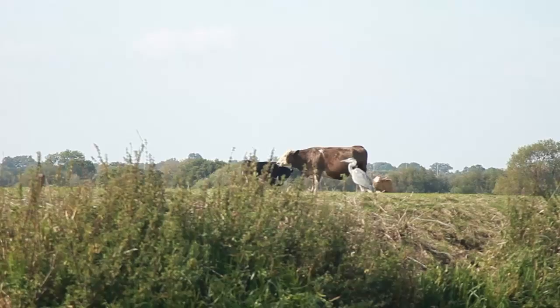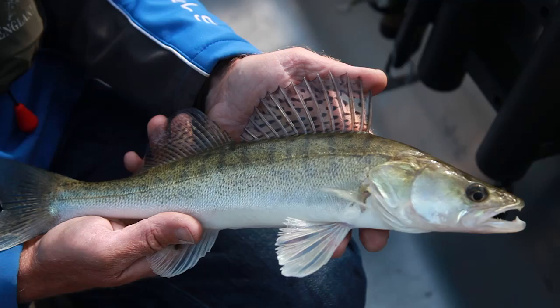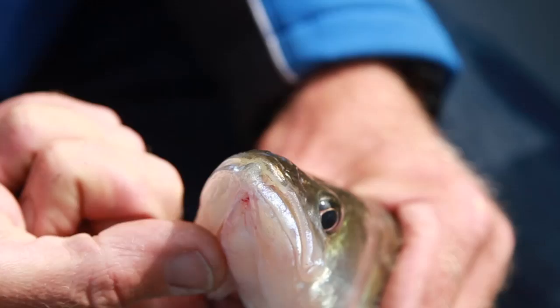Lovely little zander. Beautiful colour. They look stunning. All those little spots and flecks all over the rear fins. The spines are like needles. You've got to be so careful when you're handling them. But let's have a look at the business end. Once they clamp them shut, they really don't want to open.